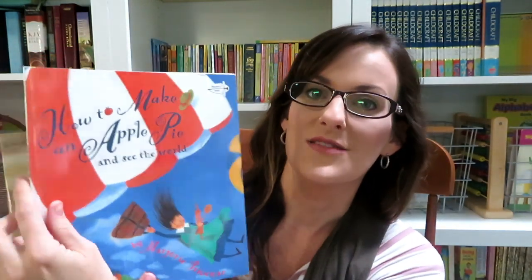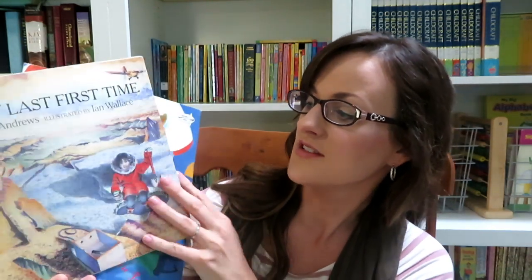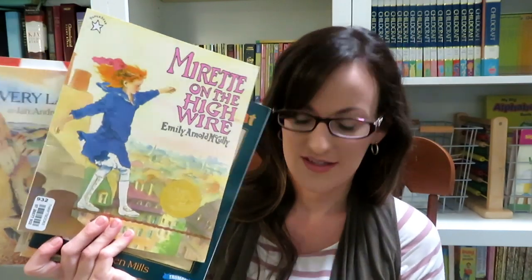This is a book called Lentil. This is How to Make an Apple Pie and See the World. I know this is a really popular one. This is called The Very Last First Time. And all these books are really beautifully illustrated. Cranberry Thanksgiving. This is The Rag Coat. I think this is called Myrette. I don't know how you pronounce her name. On the High Wire. So there's that one.